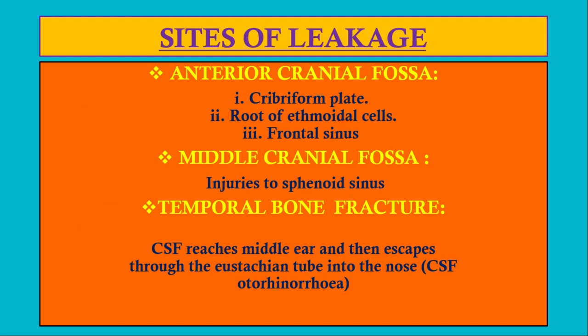Now, where is the site of leakage of CSF? It could be through the anterior cranial fossa, middle cranial fossa, or through the temporal bone. Anterior cranial fossa leakage is through the cribriform plate, roof of ethmoidal cells, or through the frontal sinus. Whereas in the middle cranial fossa, due to injuries to the sphenoid sinus, one can have CSF rhinorrhea. Temporal bone fractures also lead to CSF leakage; in this case CSF reaches the middle ear and then escapes through the eustachian tube into the nose. This is CSF otorhinorrhea.